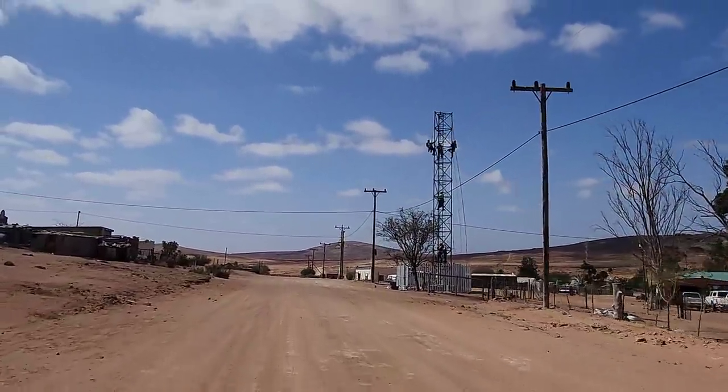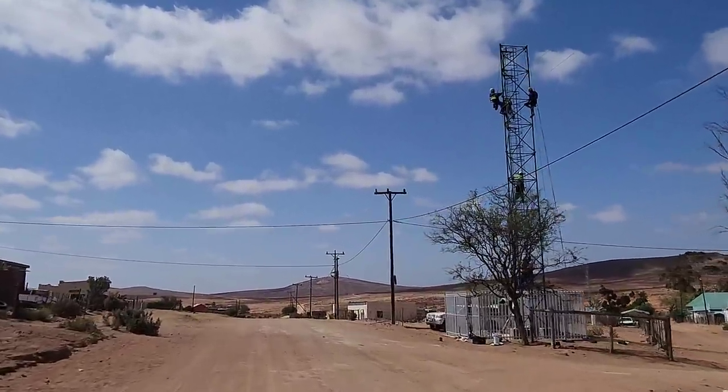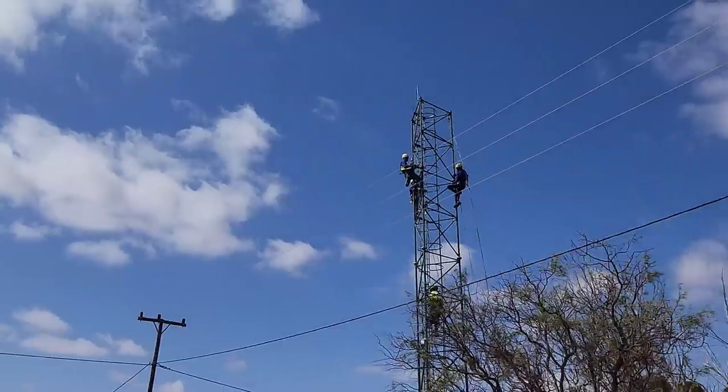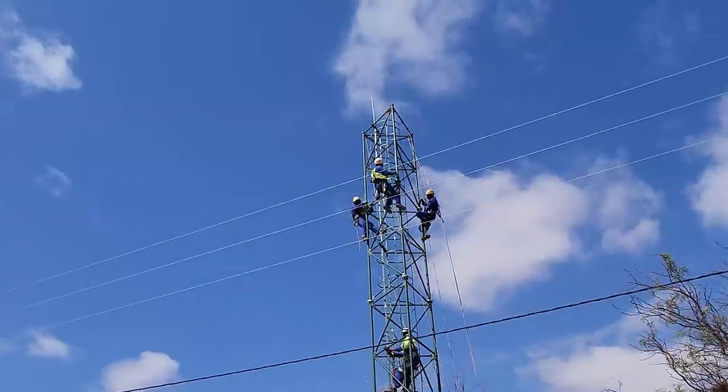Oh, and then we saw these rope access guys on the cell phone tower. Yeah, that was quite interesting. Apparently they just put up the cell phone tower and they were just painting it now. Yeah, that was quite cool to see. Yeah, it was.